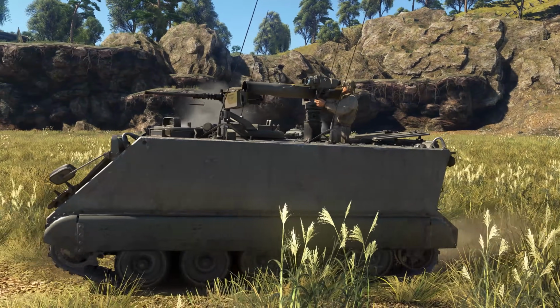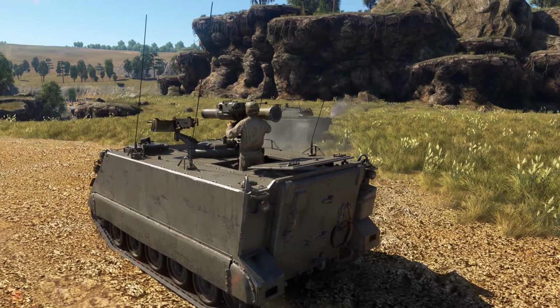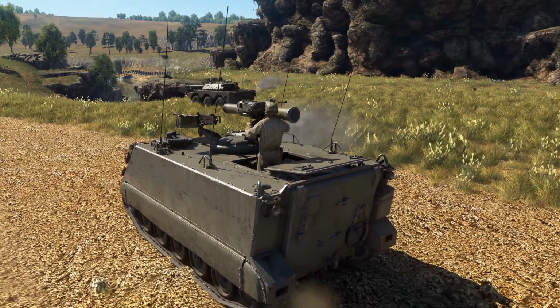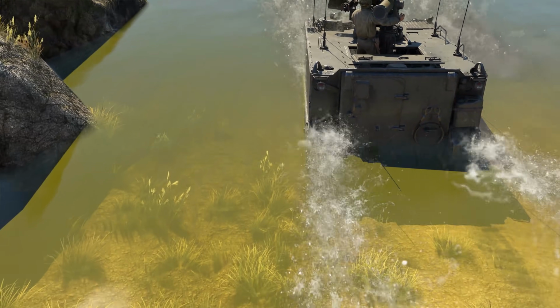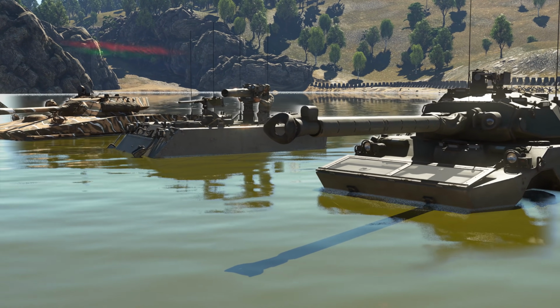The vehicles of the second type can swim as is. That's why, naturally, they retained these capabilities in War Thunder as well. These are the vehicles that we're going to discuss today. Let's take a look at them one at a time.